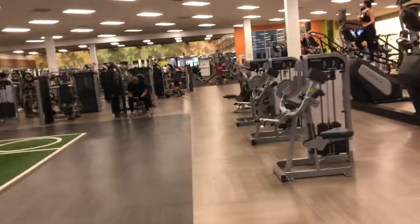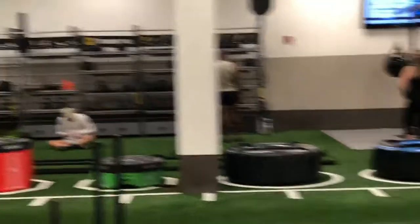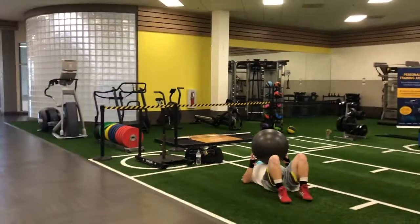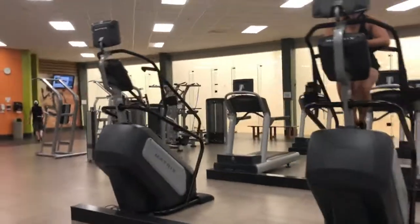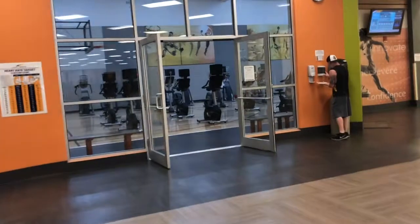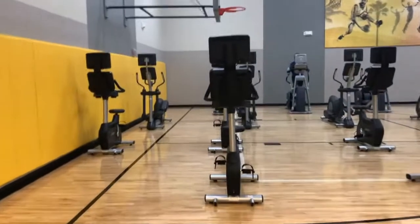So yeah, let's walk through here and check this out. Kind of got a whole kettlebell area now. Tires. I don't think people mind me videotaping anymore because they all have masks on. Something kind of cool. All right, so to the right, they have a lot of different equipment here, like their Matrix Hammer Strength. Their gym here, because of the pandemic, they have all the cycling, Stairmasters, ellipticals, stuff like that, all in here.